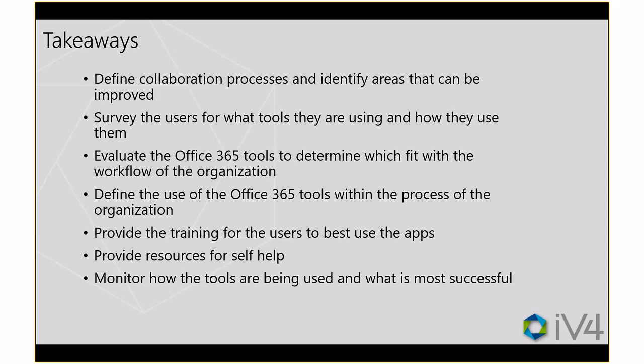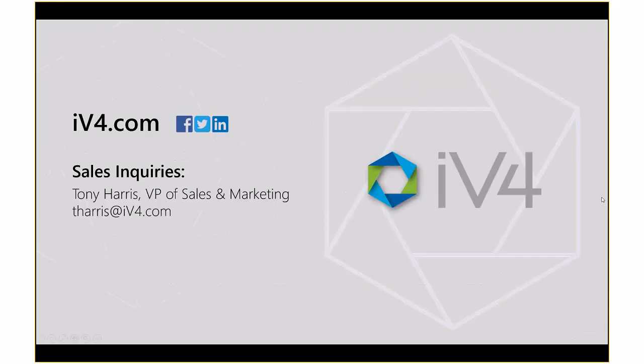And finally, monitor how the tools are being used and what can be done better. And of course, if there's any help that you need in any of the deployment of these tools, IV4 is always available to answer any questions or help you as you need.